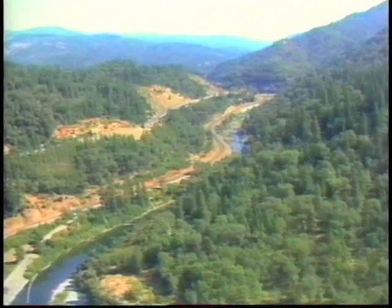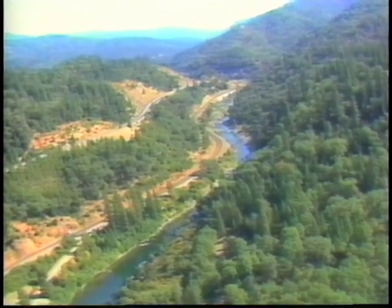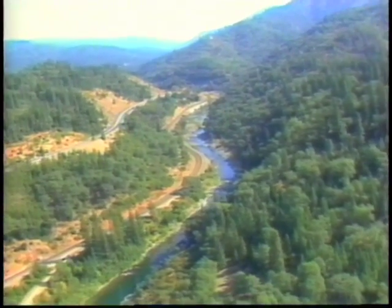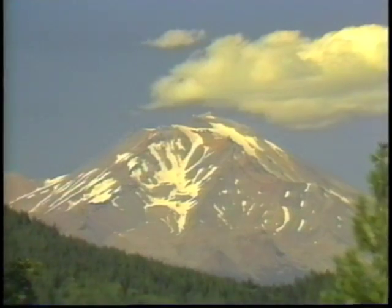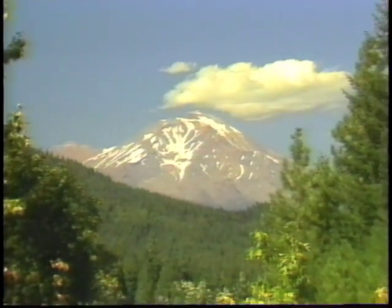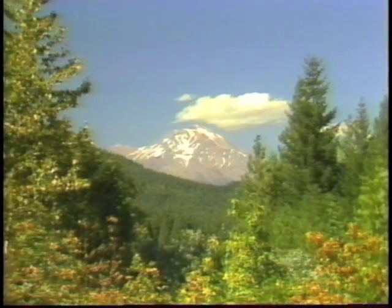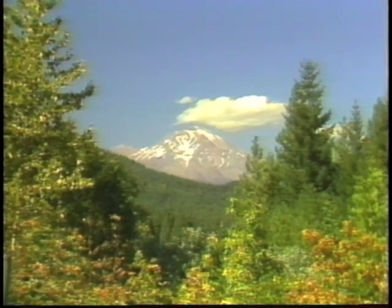To the east of the Marble Mountains, Scott Range, and Trinity Alps area is another whole region with a great reputation for trout fishing. And there's a landmark you won't miss that signals the start of this region, Mount Shasta. For it's here in the shadow of this somewhat mysterious mountain that the great Sacramento River begins to form.